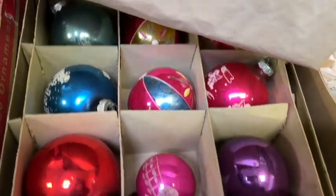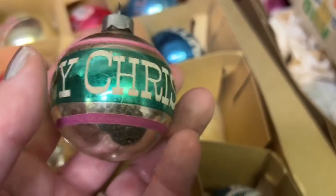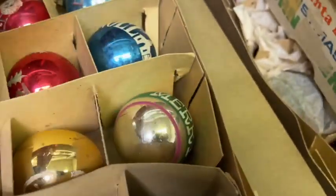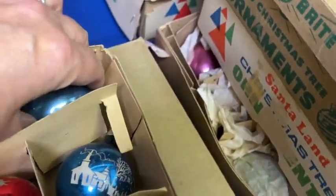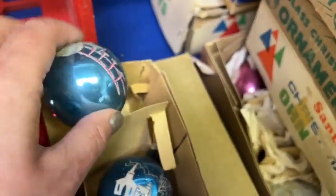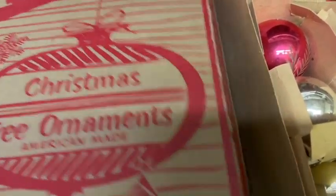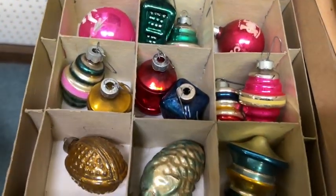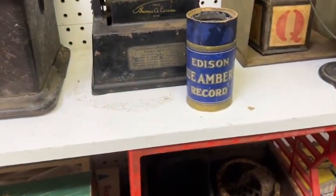So I'm going to check out more here, see what else we got. Yeah, some more stencils. How pretty. I like that one that says Merry Christmas. I like the font on that. There's something really mod about it. I love the colors too, that pink and teal. I have that one. That one's pretty banged up. Just worn out. Those are really nice. Yeah, those are good sellers, the shaped ones. UFO ornaments. Some of those were.